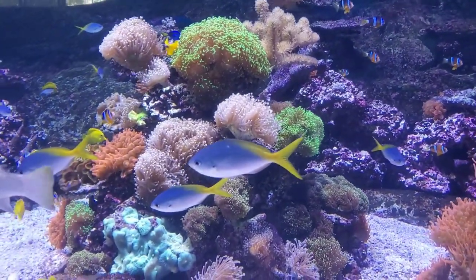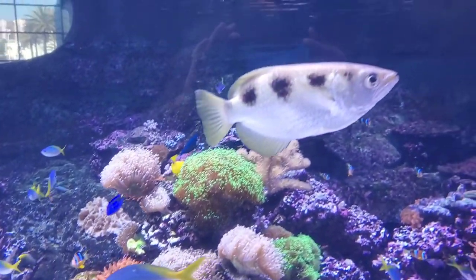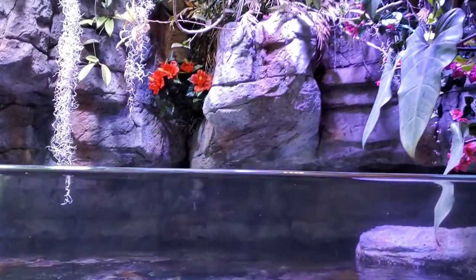My favorite in this tank was those purple fish with the yellow tails. I'm not a saltwater guy, so anyone out there who knows what those fish are, please drop it in the comments below.